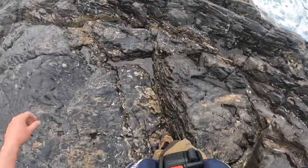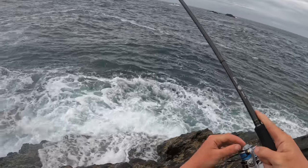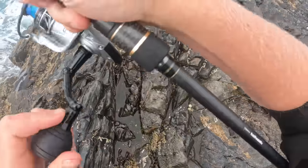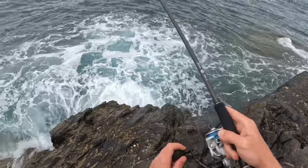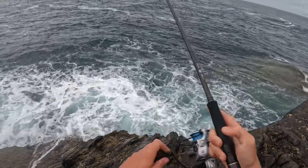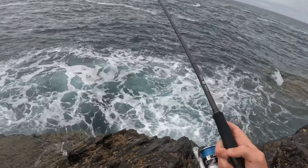I'm making my way down these rocks here. Might get wet, but I think this is the best chance I'm going to get. It feels like a decent bass. I'm not letting it run too much. Slacking off on the drag as we get a bit closer in. Ooh. Just rained, so the rocks are quite slippy. Can't see the fish yet. But it's getting close. Yeah, it looks like a decent bass from here.